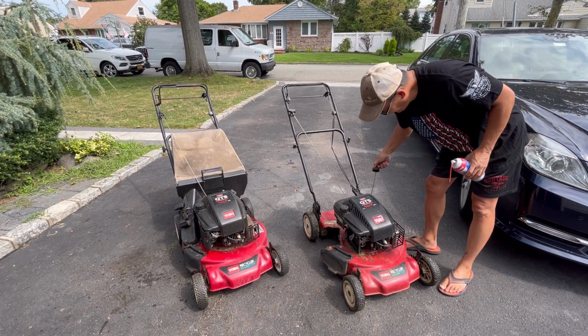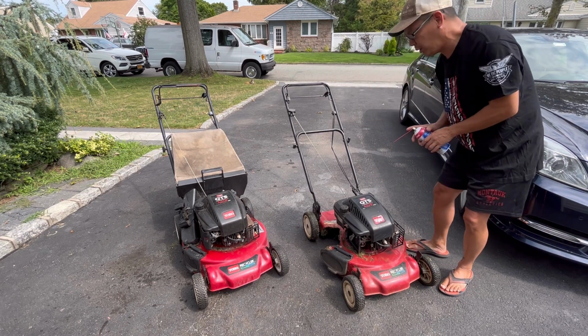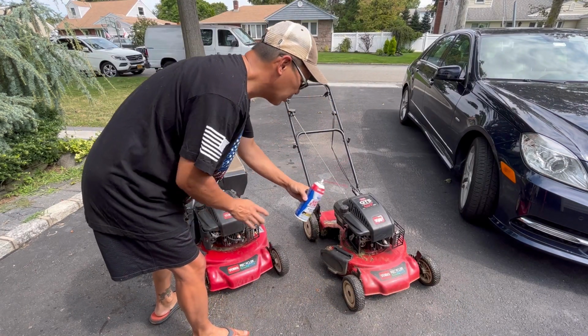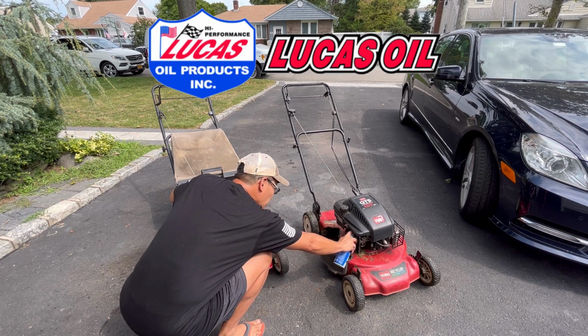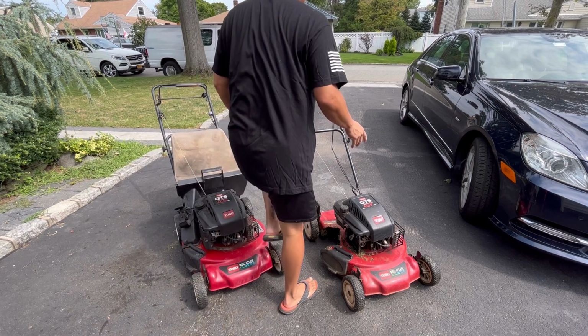Let's check the oil real quick. It's got some yucky oil in it. I'm spraying some Sure Start starting fluid for my friends over at Lucas Oil Products. There's no choke. It's the primer kind. Let's see if it at least turns over.